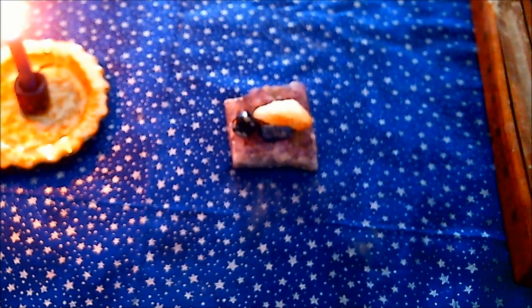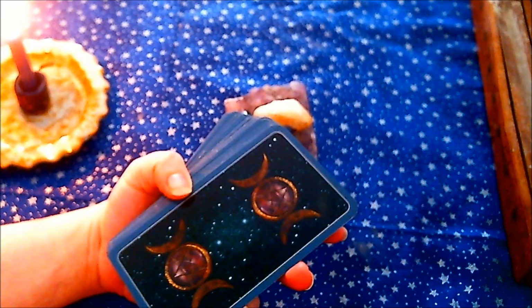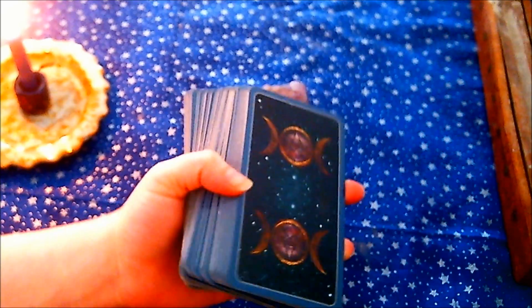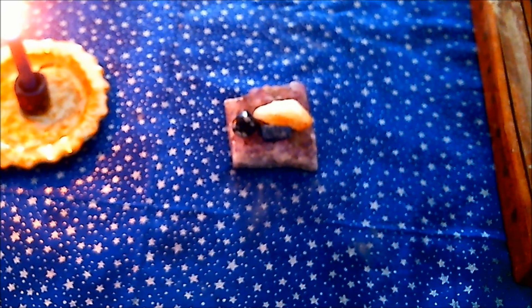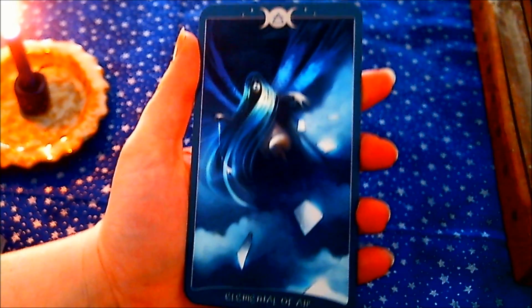The deck that I'm using is the same deck that I always use for every full moon reading. I just like this deck for full moon readings, and this is the Book of Shadows As Above tarot deck. So the first card is the Elemental of Air. Let me get this focused. There we go.